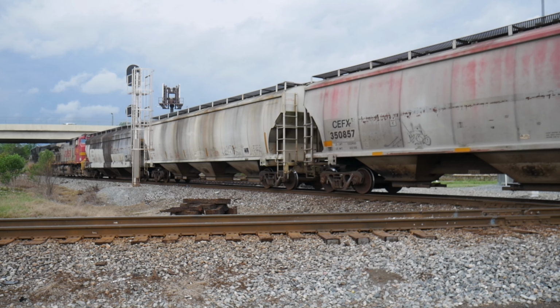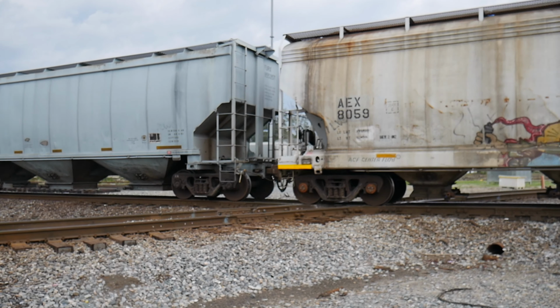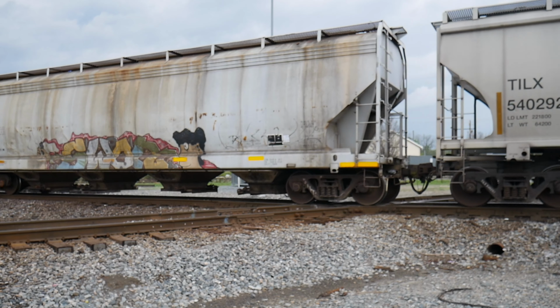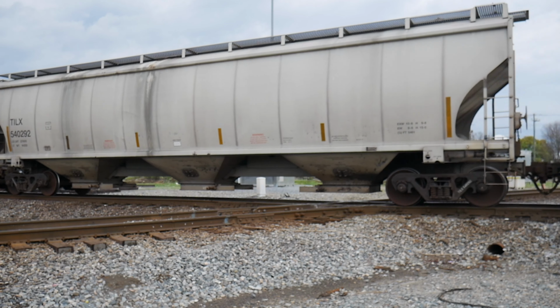With an old Dash 9 leading, the NSF 742 would trail second, still in its original Santa Fe war bonnet paint that has been crudely relettered to read BNSF. These locomotives are becoming more and more rare, and to see one in South Georgia would be quite the treat.